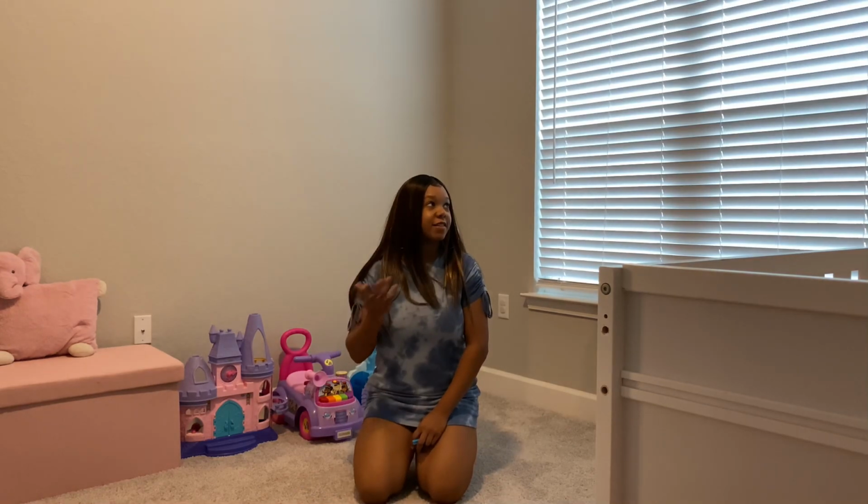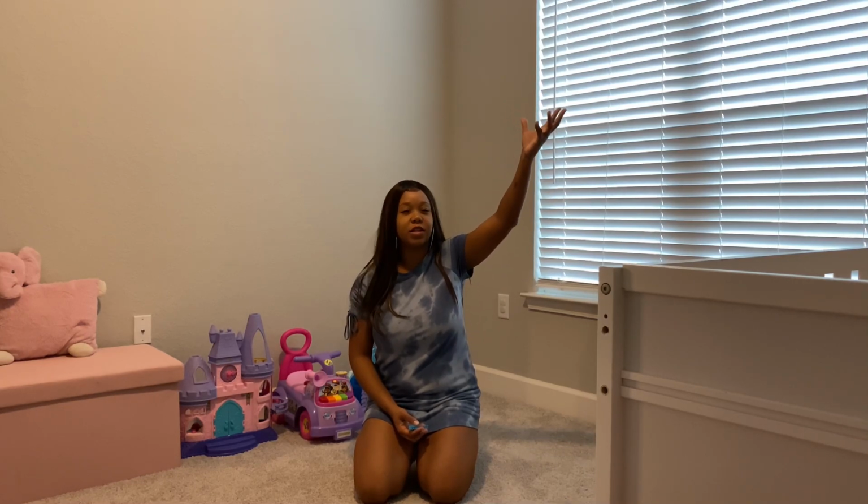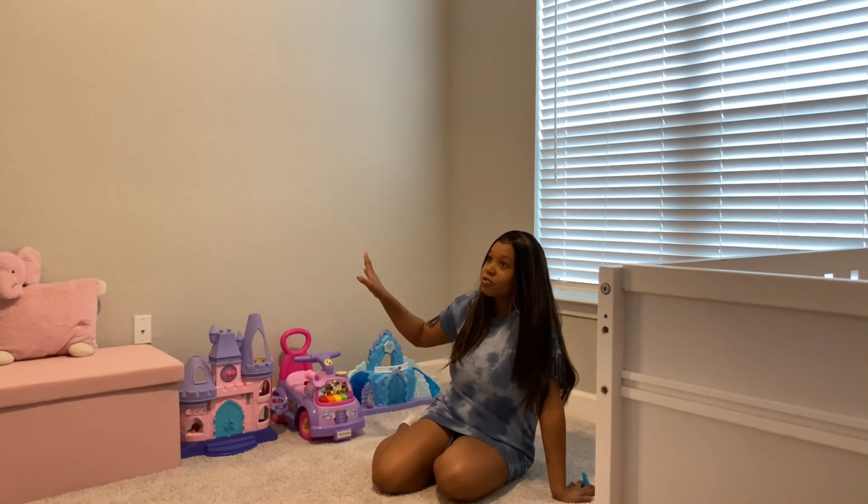I have so many ideas for her room. One of the ideas that I have is like clouds. I saw this in Shaded by Jade. She decorated her daughter's nursery, and it was the cutest thing ever. She had like these clouds hanging from the ceiling. So I found a couple on Amazon, and I'm not gonna lie, it's a little pricey. So I'm gonna keep on looking and see if I can find it anywhere online. I've never seen it in the stores, but you know, if I have to make it myself, I'm big on DIY. So I'm thinking of some clouds.